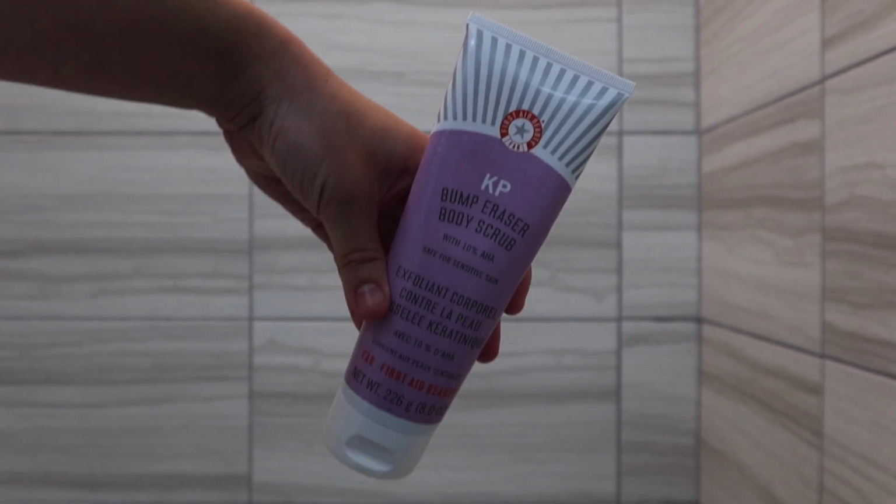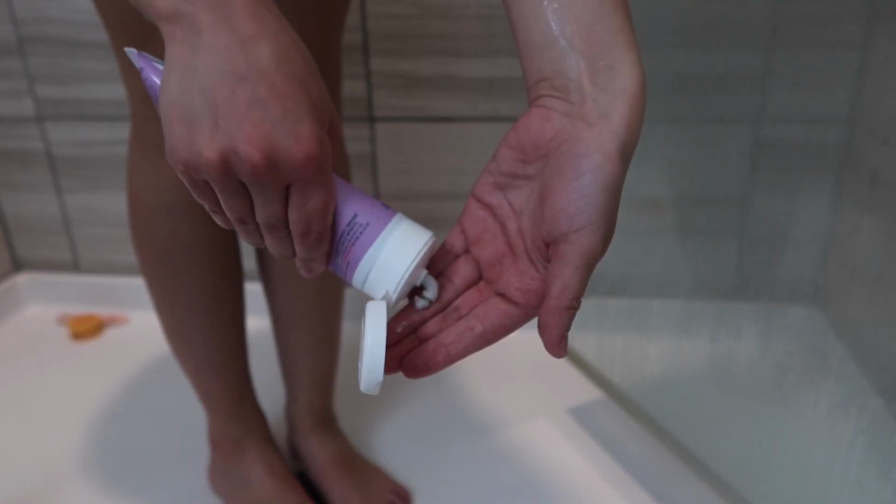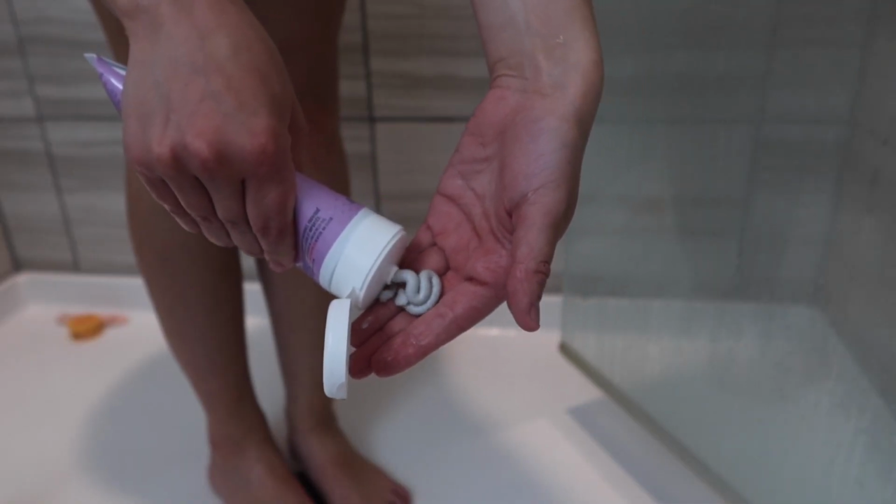Then I go in with my exfoliator. I use the KP Bump exfoliator. It's really gritty. It's not a sugar scrub. It's meant for those little bumps that you get on your legs, but does wonders for that. And I don't really have that. I've had it before, but it's not a very common thing for me, but it just makes my legs look so smooth and nice. So I like to do that before I shave.